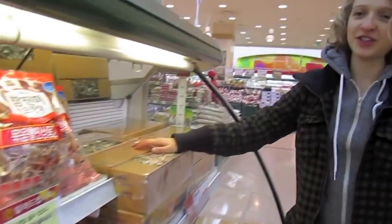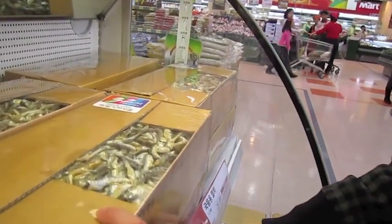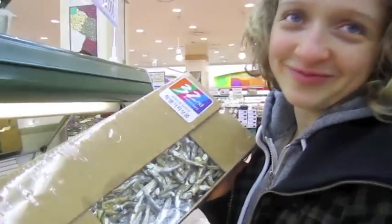The kids even have it for snacks with their milk, like dried anchovies. So here's a box on sale from $25 to $12 for all that. Smells good.